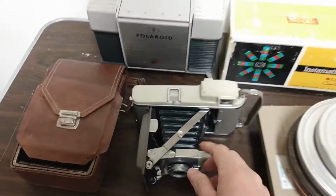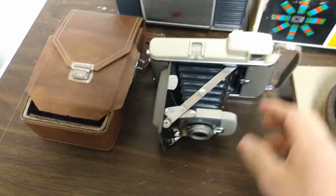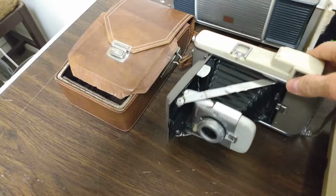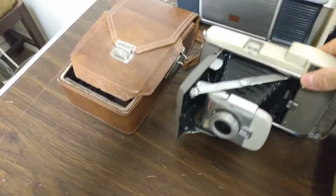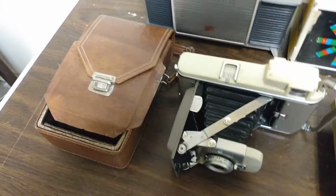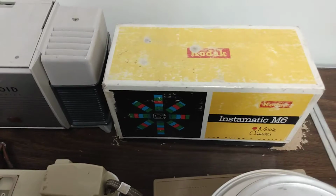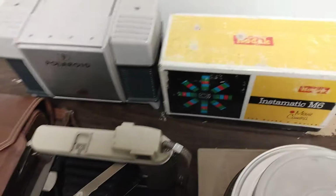All right, this camera, it's pretty cool, man. I like the way it looks. One of those folding cameras right there. I think this is a Polaroid camera, folding camera. And then this here, man, that's pretty cool. Good old Kodak Instamatic M6 movie camera.